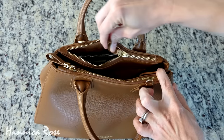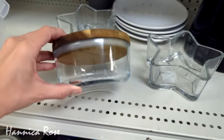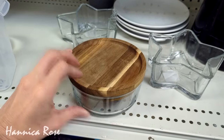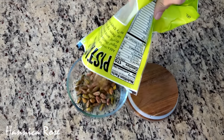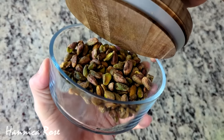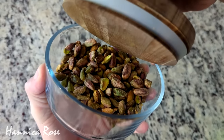And the very last item that I purchased on today's trip is also probably no surprise to most of you, but I did purchase that glass storage container with the wood lid. It was only $1.18, and I can think of many ways I can use this. I love containers like this. So I had a little bit of pistachios left over in this bag, so I thought I would put them in the jar just to contain them a little bit better. The lid seals very nice, so I think they will stay fresh in here.